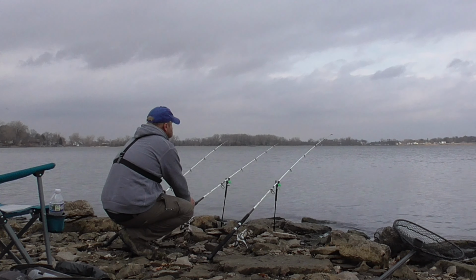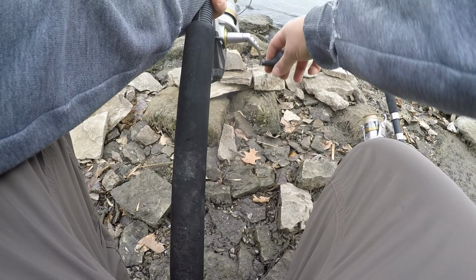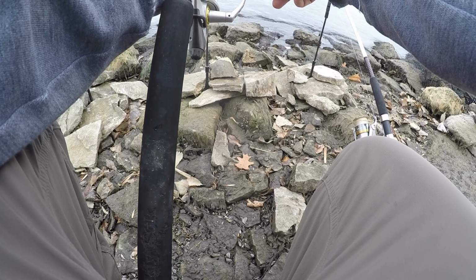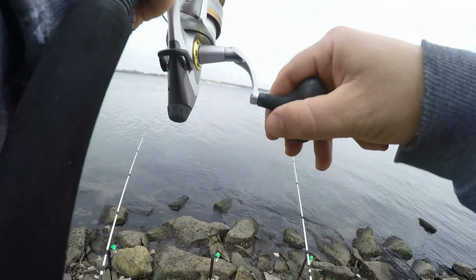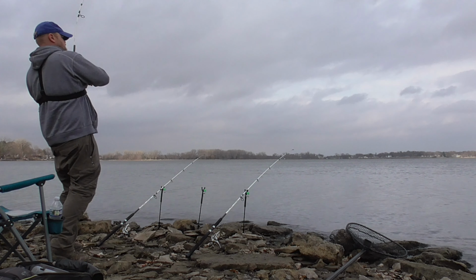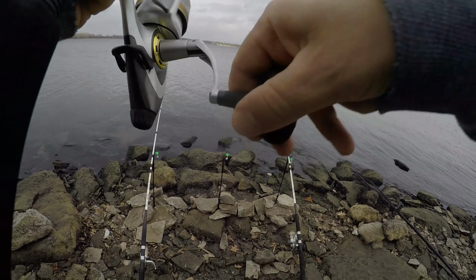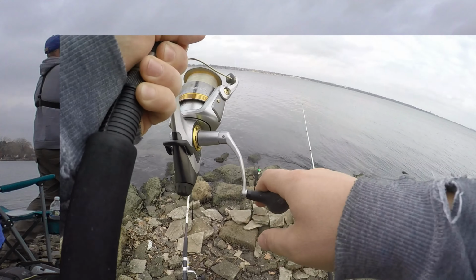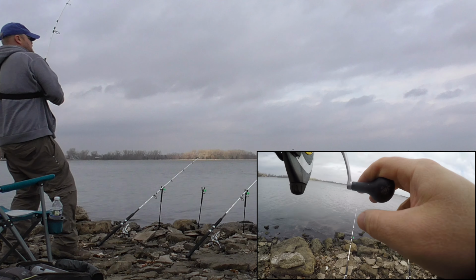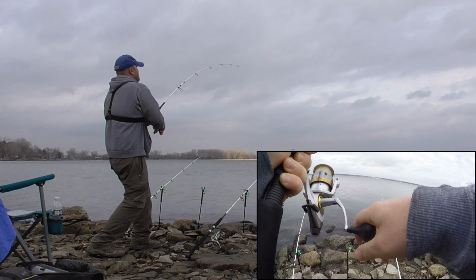Is this real? Oh, it is real. It is really real. I was getting little line bites on all 3 of my rods, and this one was just persistent. Little boink boink. The line would go slack and then it would tighten up again.